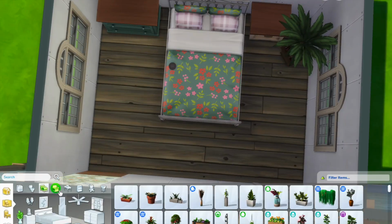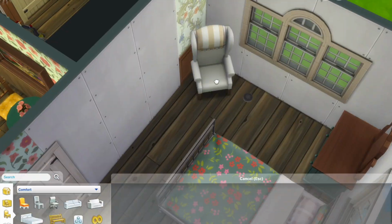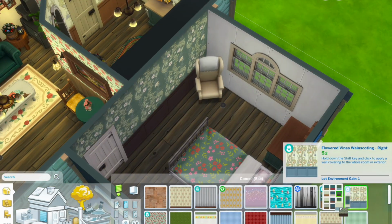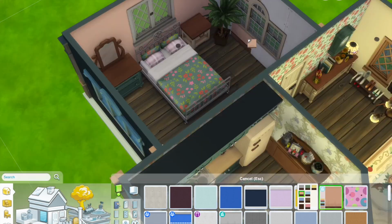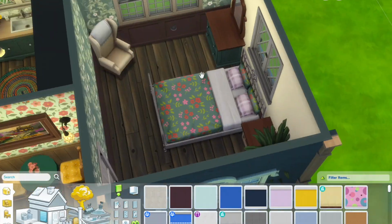And I also really like this, what is this called? This floor tile. Yes, this floor tile is so nice. I really love it a lot. It kind of reminds me of the one that we have in Jungle Adventure as well. But maybe in this one the planks are slightly thinner. I have no idea. But yeah.